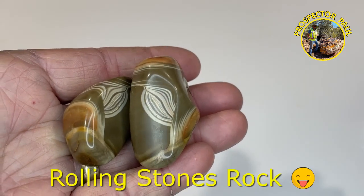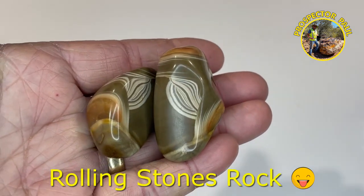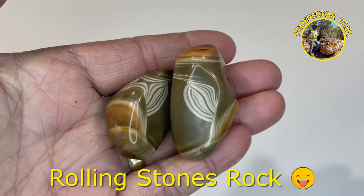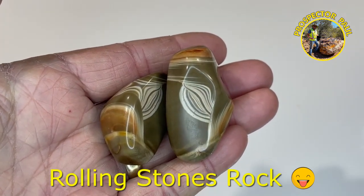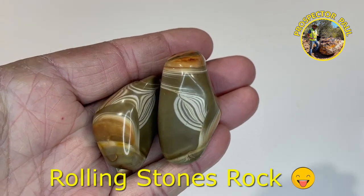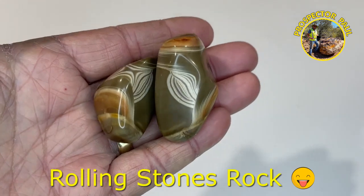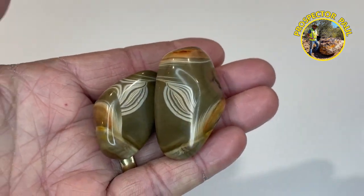Now this I really don't know. I picked this piece up at a swapmeet. Kind of looks like lips, doesn't it? Really weird pattern. Try and imagine how that formed. Who knows? Yeah, no idea what it is. Picked up at a swapmeet, but happy.